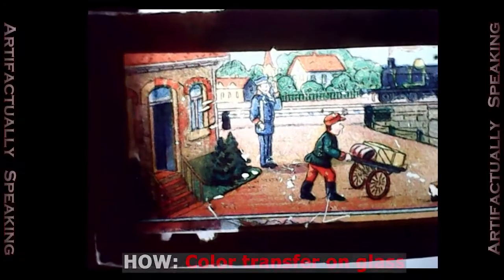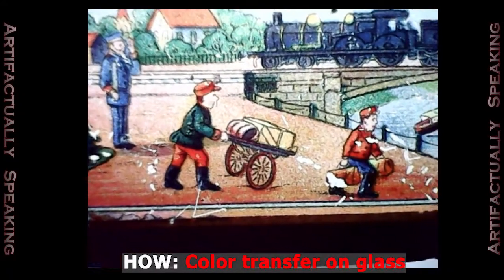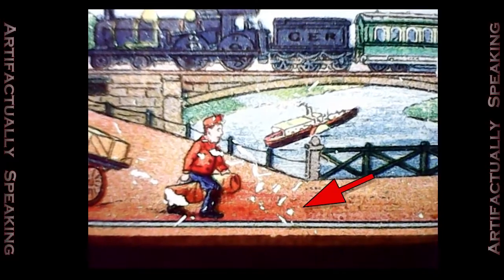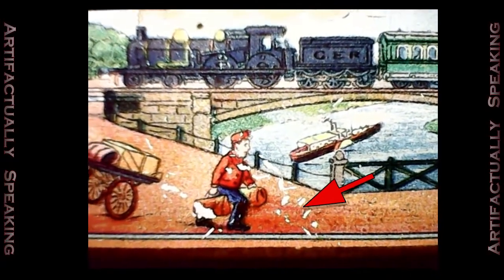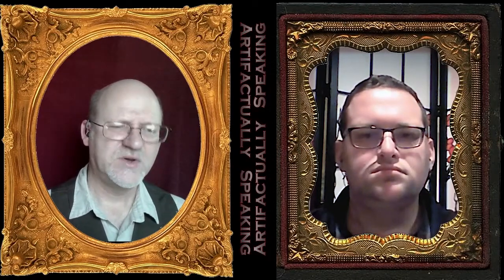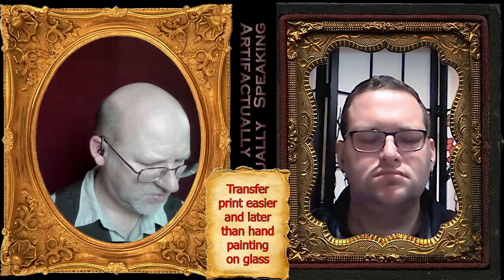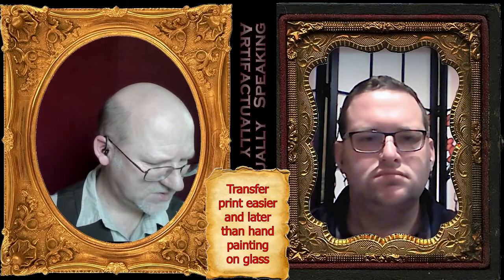Yeah. So how are these made? They're printed on a transfer that's then placed onto the glass. There are damaged areas. See along these quarters how it's scratched, and you can see the glass. Well, that's because the transfer is coming off there. And that's a later development. It makes it easier to do this. You can print them in a large number of sequences and series.